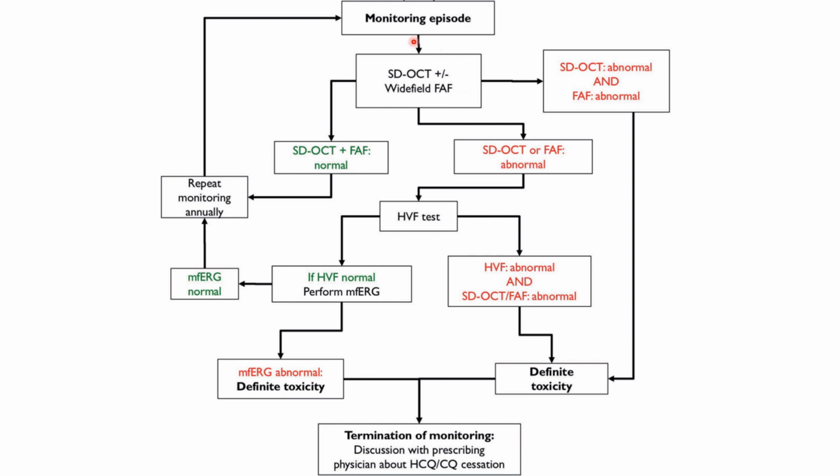As we see here, there is no Humphrey visual field test in the beginning. If both of them are abnormal, this is definite toxicity. Definite toxicity means 2 abnormal tests. Possible toxicity means 1 abnormal test. However, if both of them are normal, this is a normal exam, and you should repeat screening those patients, monitoring them annually.